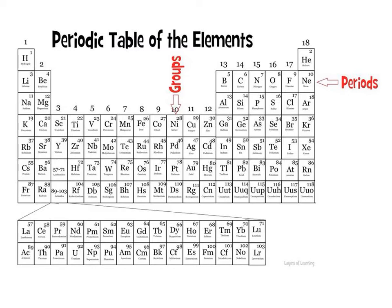Well, it's all to do with the nucleus. Inside the nucleus of any atom are protons and neutrons. Protons, as you know, are positively charged. Neutrons have no charge at all. So all those protons are positively charged and are therefore all repelling each other.